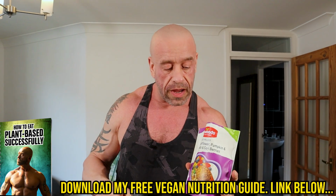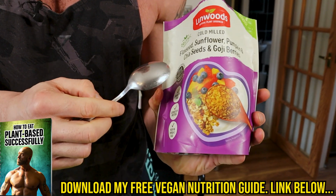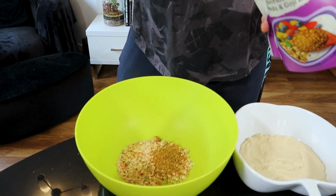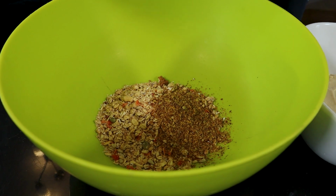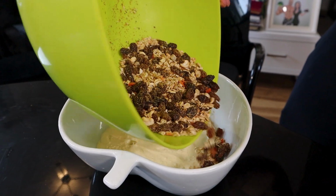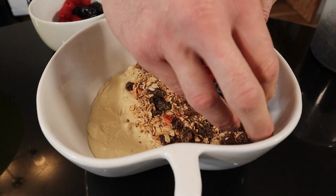Because there isn't much in the way of omega-3 in there, I'm going to add this mix as well. It's got flax seeds, chia seeds, some other lovely stuff as well, goji berries, but more omega-3 is the point. So I'll add about 3 of those. And also it's not going to be very sweet, so we'll add a good handful of raisins. We'll add a few fresh berries as well.